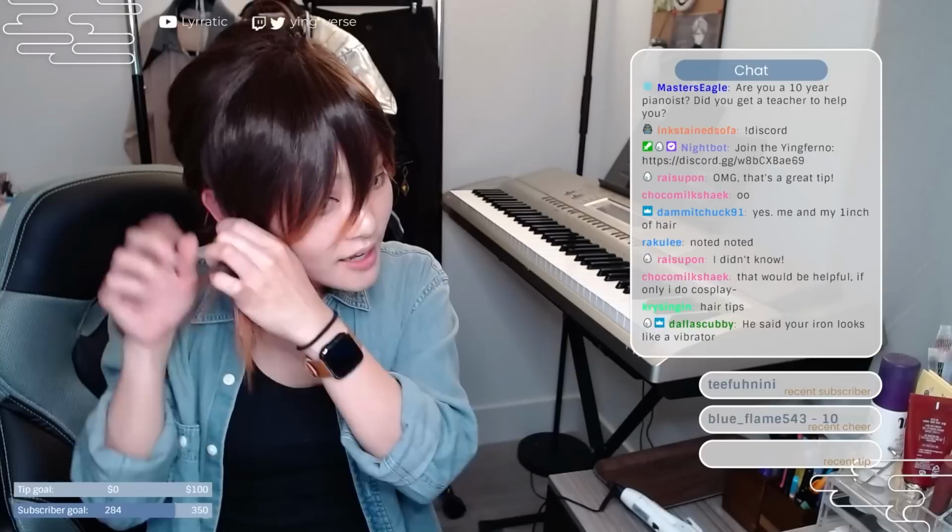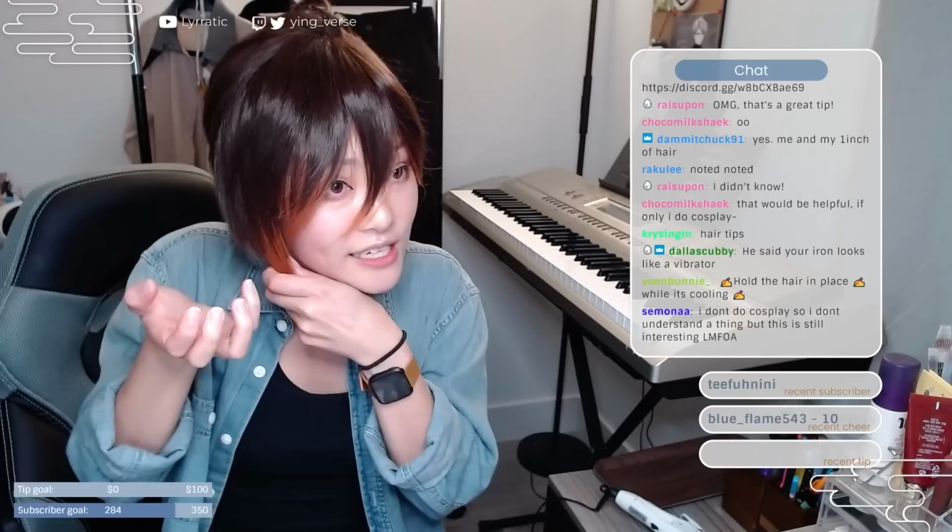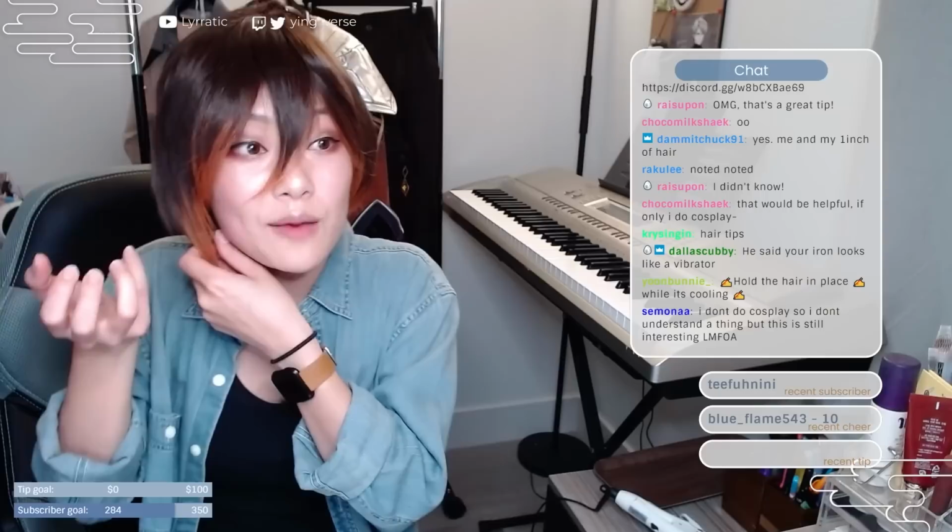That is actually also true of real hair. You know how a lot of people, after they curl their hair, cradle it in their hand a little bit? You do the curl loop and then you hold the curls up like this. You're doing that because you want it to set in that position, and then you let it go after it has cooled down. And that's how it holds its shape.